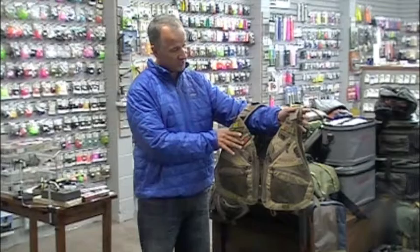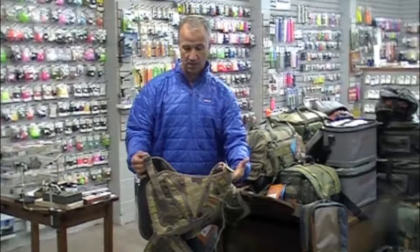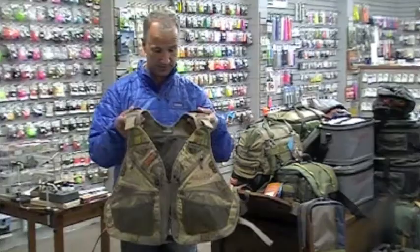One of the great things about all Fishpond vests, this included, you might know this, is these are one size fits most, as we say. In other words, no matter how big you are, no matter how much clothing you're wearing or not wearing, you can adjust this over the shoulder and around the sides to make it fit you. It's a great vest. So this will be in for Christmas time.